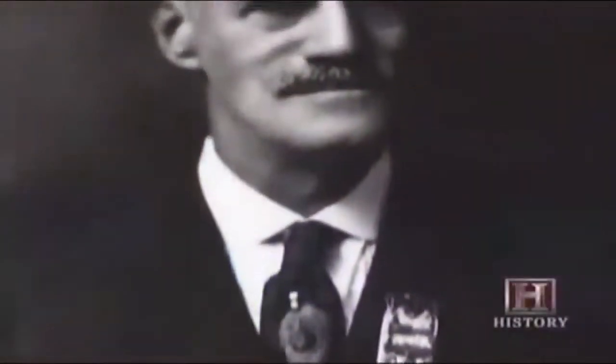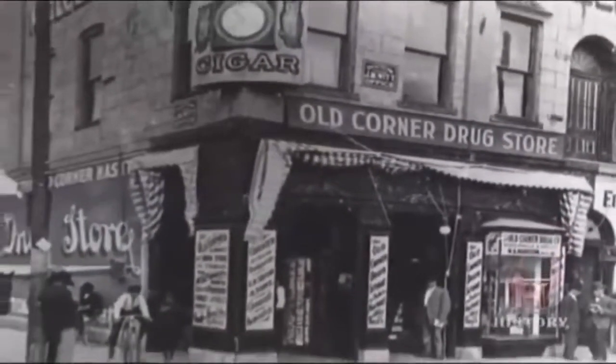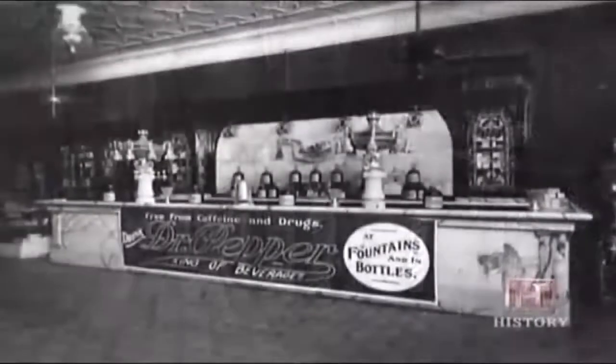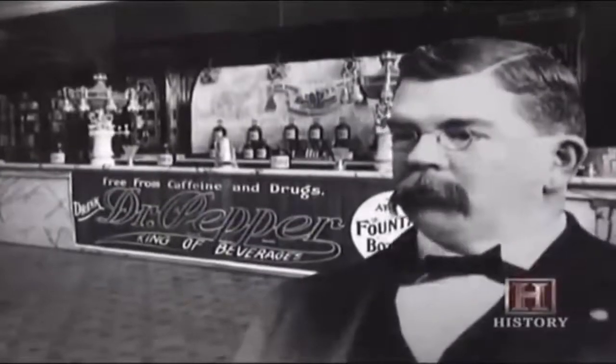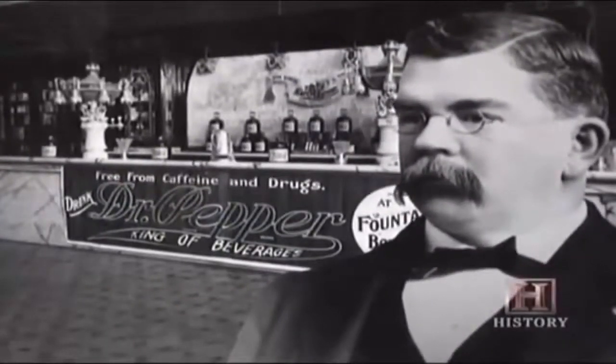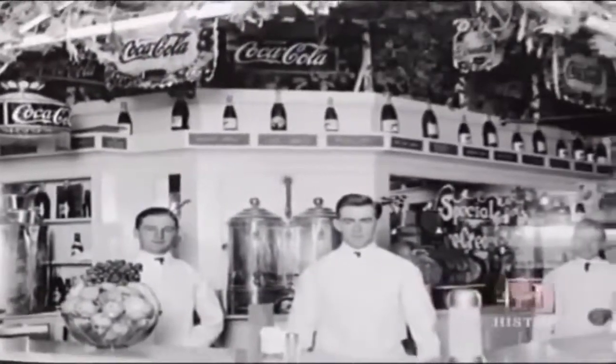In 1884, a young Waco, Texas pharmacist, Charles Alderton of Morrison's Old Corner Drugstore, invented one of the earliest sodas. Supposedly, the store's owner named the drink after his friend, Dr. Charles Pepper. And the most well-known soft drink in the world was born shortly thereafter.